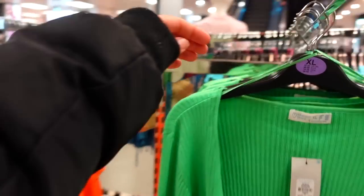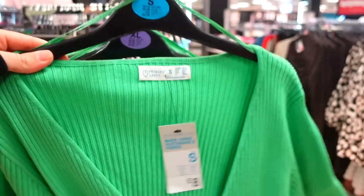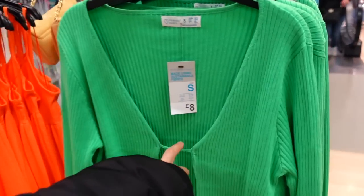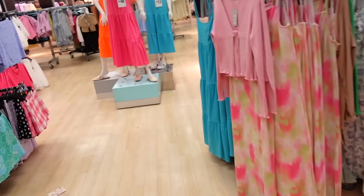So this is what I saw. I think this is so nice. Oh, they do have it in a small. Guys, look how cute that is. That is so nice, the green. We love a little tie up. We love a little tie cardigan. How gorgeous is that? Oh, they have it in pink, I've just seen.